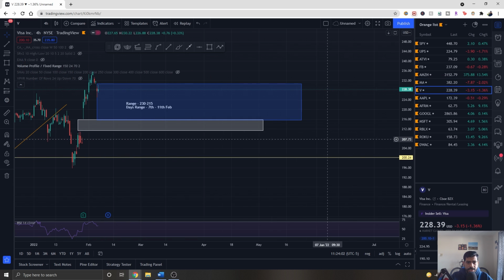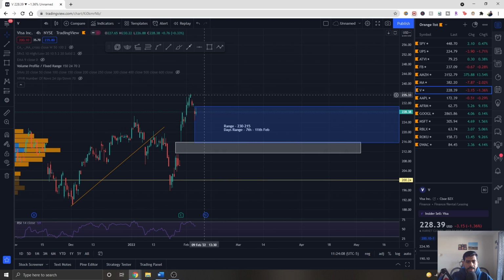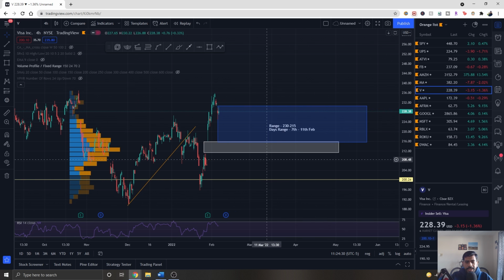Visa, same thing. Similar to Mastercard, it has this huge gap to fill after earnings, bouncing back up higher, very similar to Mastercard. And we have this beautiful volume profile right around $217 to $212, so it can make its move towards there. Possible range is between 230 and 215 within this week, and if we consider that range, then probably it will make an attempt to fill this gap. And also we have this left shoulder and head in formation, and the right shoulder will follow after that if we complete this head and shoulders formation.